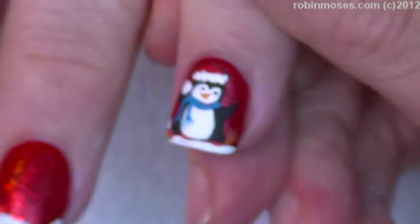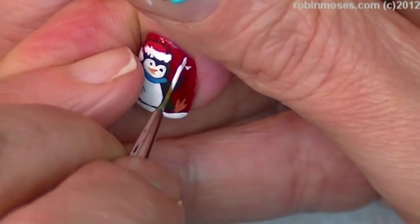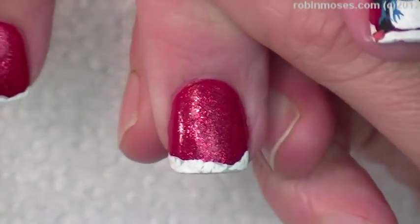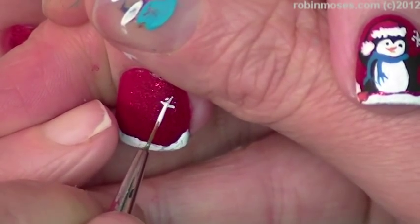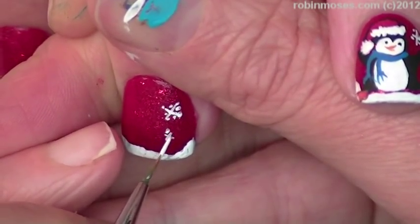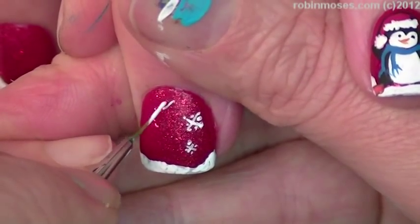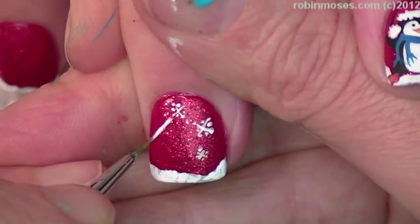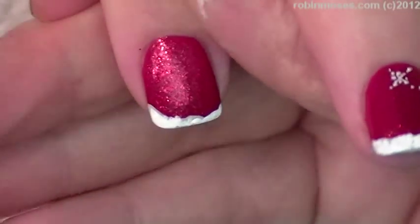Okay, now on these ones, I am going to put little tiny, tiny snowflakes. How adorable. These are really, really short nails, so these will work great on short nails for those girls. Just make a little X and a dot around the side, and it makes them look like little tiny snowflakes when you're done. And no two are ever alike. So let's do one like this. There. Done.